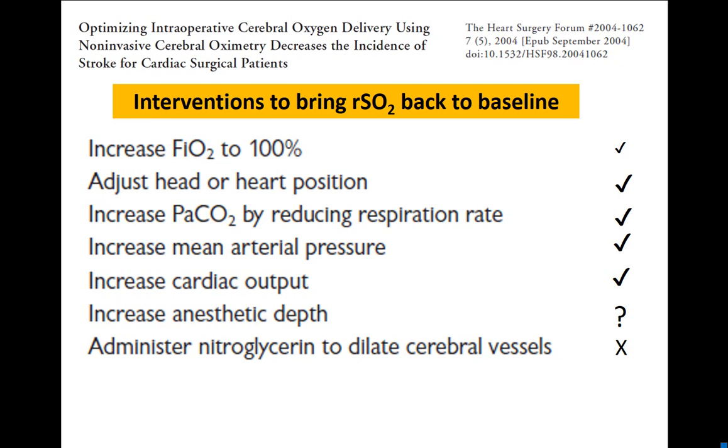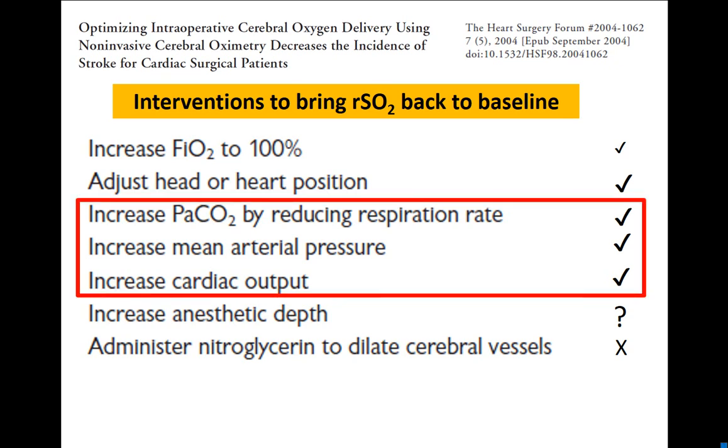Well, what can we do about it? I've added a few things here. I want to emphasize 3 of them though. One is avoid low carbon dioxide in elderly patients. Don't overventilate. If anything, underventilate them. Keep the arterial CO2 up.